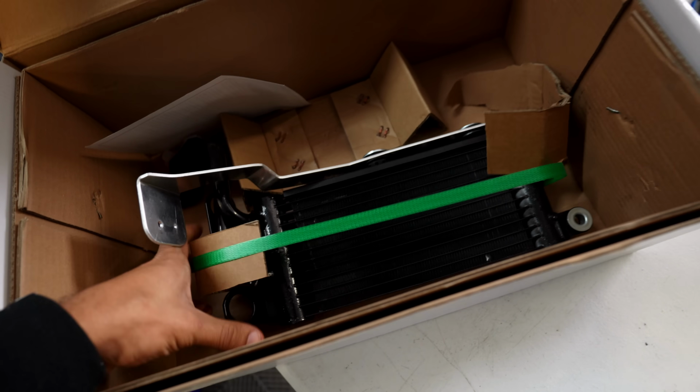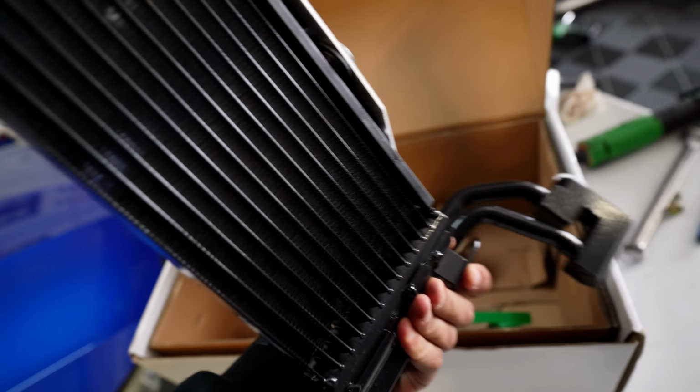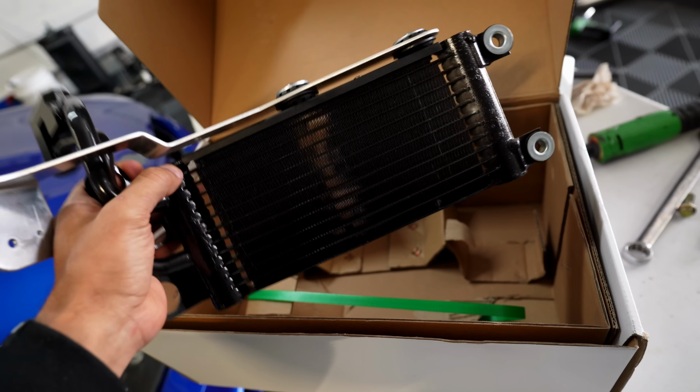So we have a high performance one from CSF, which is plug and play and connects just like OEM. But obviously the coolant capacity is bigger and it should be a lot more efficient, which is such a simple upgrade that makes such a huge difference.